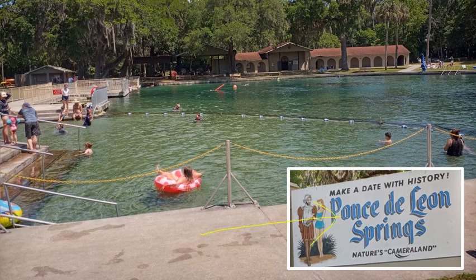Ponce de Leon was a Spanish conquistador and explorer who came to Florida, and he was looking for the fountain of youth, this magical water source that if you drank it or you bathed in it, it would help to keep you young for eternity. Now, he never found it, but this was one of the springs that he discovered that now kind of bears his name, that he thought might have been the mystical fountain of youth.